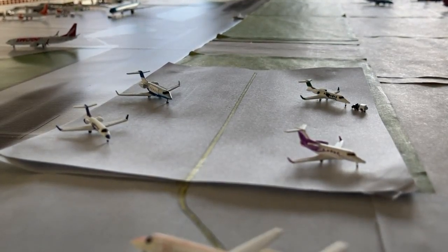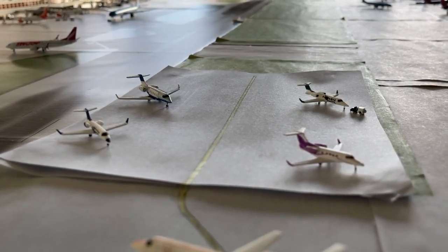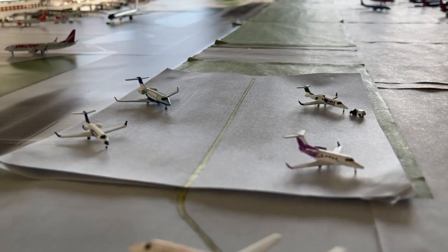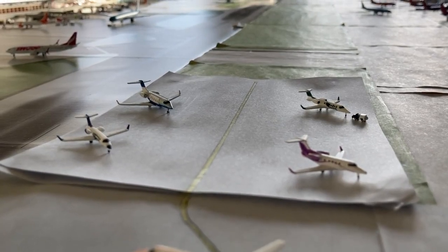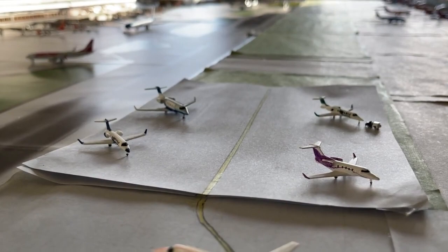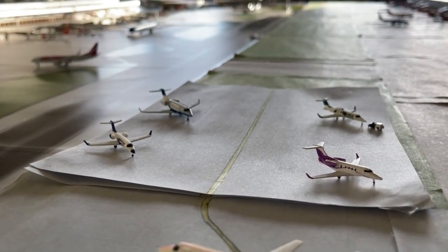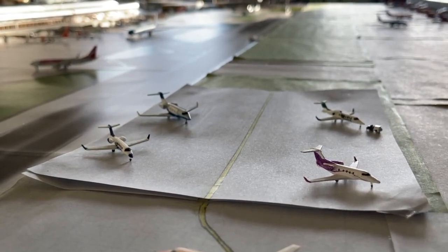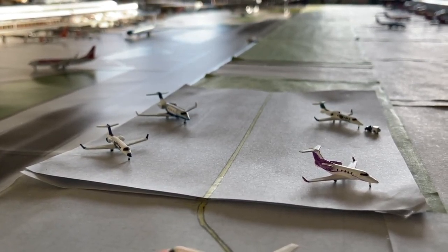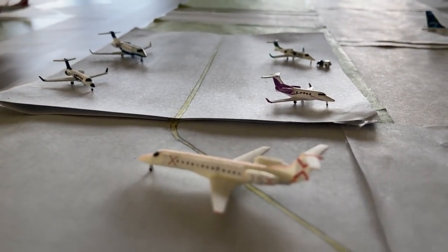I'm forgetting the name of it, so I apologize. So pretend he's going there. The Challenger 300 is currently making the nonstop service today in from Dallas Addison Airport, and he's going to continue out to Van Nuys. And then lastly, the Lear 75 is currently making the nonstop service today in from Santa Barbara. A very long flight, but a very cool one. This guy will continue out to Oshkosh, Wisconsin. There we go.